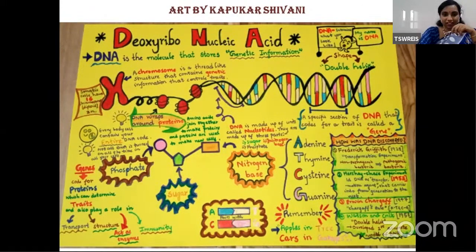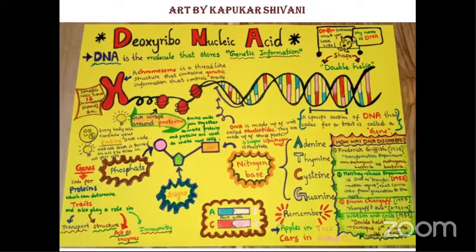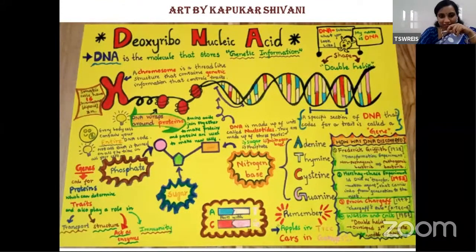Thank you, Shivani. I like the little lines that you wrote: apples in trees and cars in garages. School children who have joined, if you have confusion on base pairing, remember this: apples are always on trees and cars are in the garages. So A pairs with T and C pairs with G.